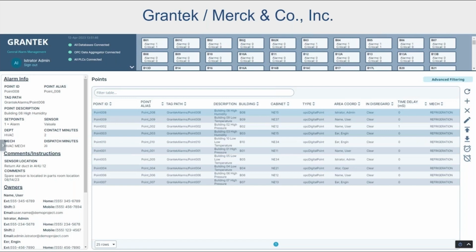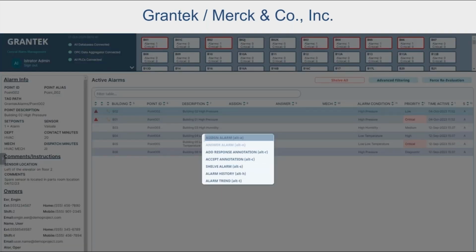We'll go through a series of validation checks to make sure that the information in the respective columns is appropriately formatted. And then we'll either insert or update that data into the database or the tag provider, depending on where that data lives. This is the alarm management screen.